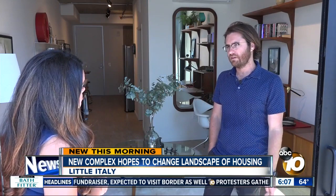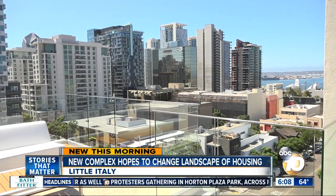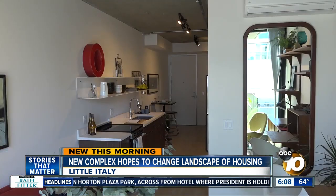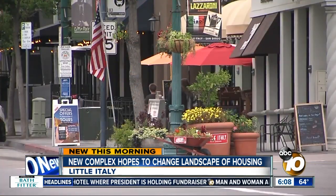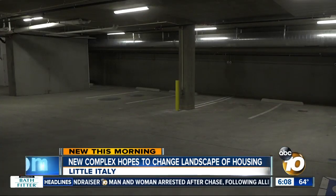The concept was to develop housing in San Diego that was at a certain price point. Matthew Siegel, the architect, says that price point is 25% less than the average rent in the area, with units between $1,550 and $1,850. The workforce housing will always be there, and those people will need a place to live. The catch? Only 11 parking spots for the entire building.